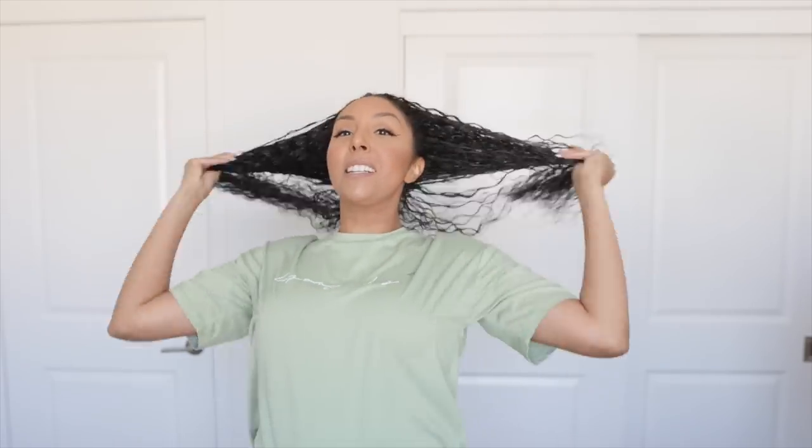But this does not feel drying at all, and because it has Muru Muru butter in it, I feel like it's gonna give me that moisture that I need without using a leave-in. But since it has no hold, I'm gonna put more than I probably should just because I need some hold. Smoothing the ends like this. Scrunch, scrunch, flip. Okay, stop the clock.